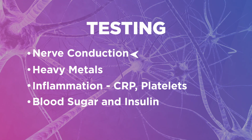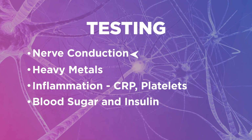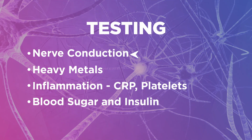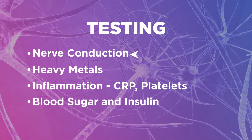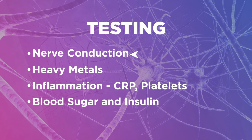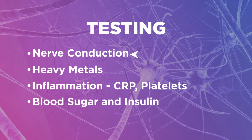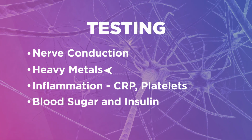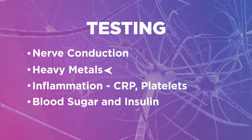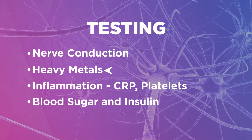You can do a nerve conduction study to find out if there's direct damage to the nerve itself carrying messages, or is it more related to the blood vessel? Now, once the blood vessel is damaged long enough, it will show up on the nerve conduction study because the nerve itself will start to get smaller. Heavy metals play a huge role in this. This may be something to explore if you've been suffering with a neurological, heavy metal related condition for long enough.